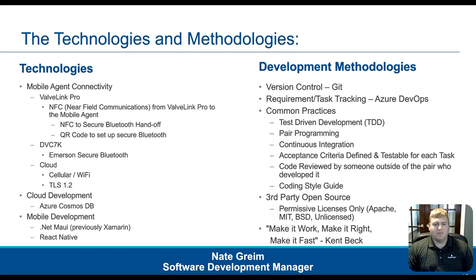Now on to development methodologies. During the project, we would like the team to use Git as their version control and Azure DevOps for requirement and task tracking. For day-to-day common practices, we would like to see the team using a few things. First, test-driven development, pair programming, continuous integration, tasks with defined and testable acceptance criteria, code to be reviewed by people outside of the pair who developed it, and to stick to a coding style guide.